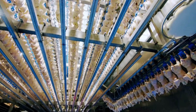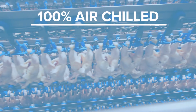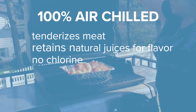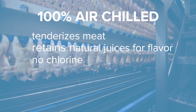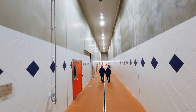The total process takes nearly 3 hours for the birds to travel almost 2 miles of track. 100% air chill is a critical component of our product quality. It creates a more tender, more flavorful eating experience because the process is more gentle and no chlorinated water is absorbed into the meat.